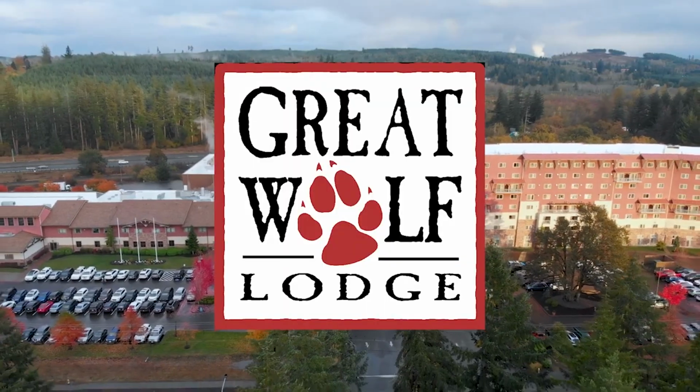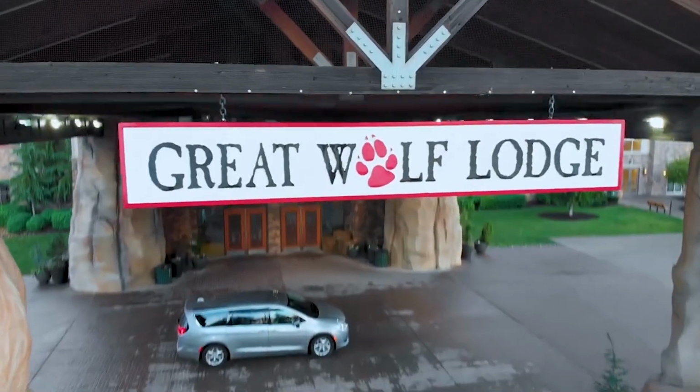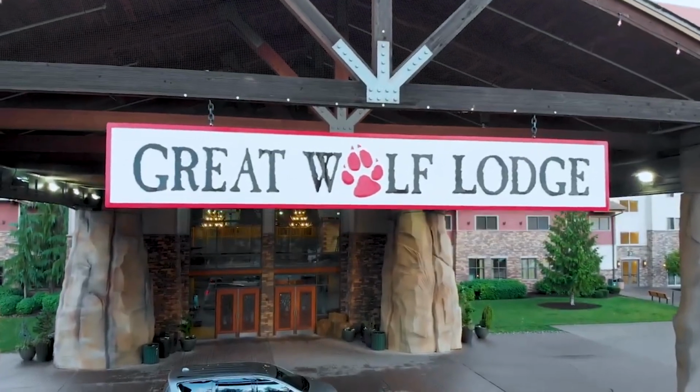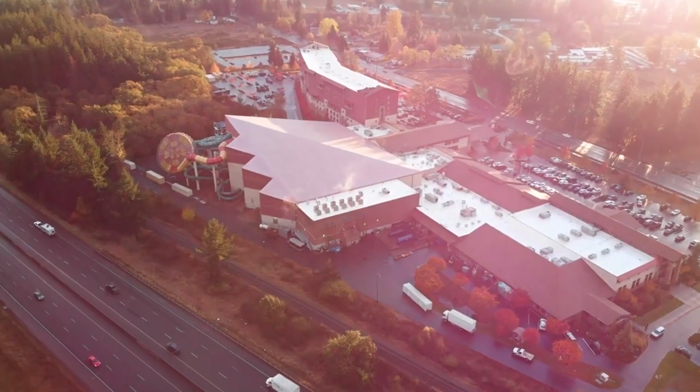That's right. Today we're gonna go over one of the most attractive water parks that I've ever been to, actually. It's an indoor water park. It's located south of Olympia by about 20 minutes or so in Centralia, which is a small town just outside of Olympia. This is an indoor water park, which is great.